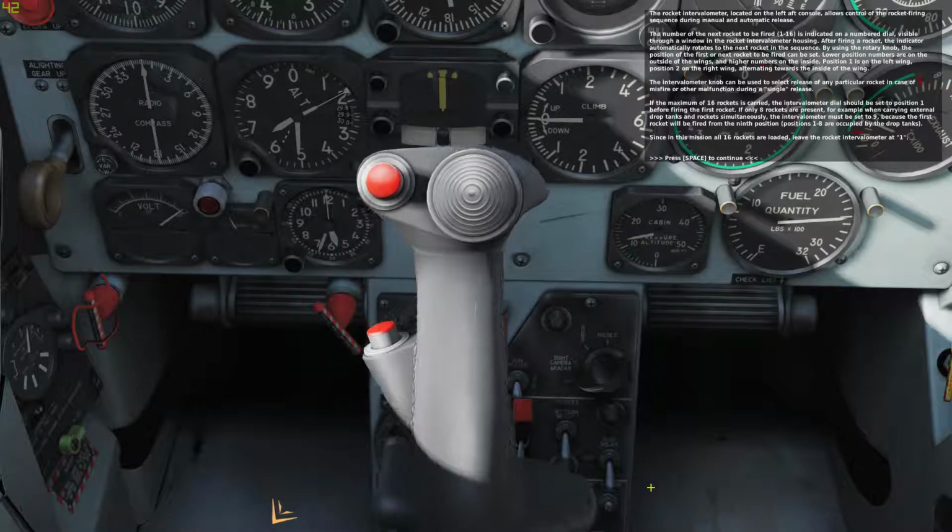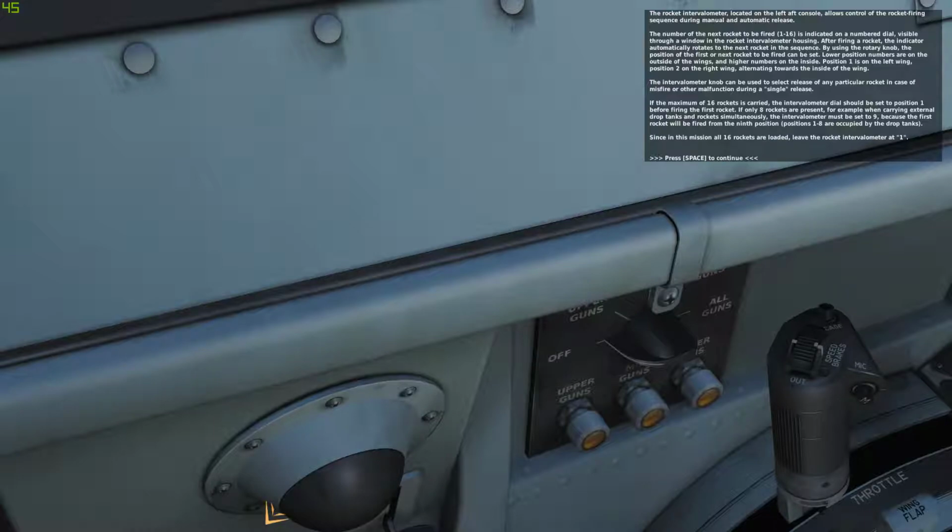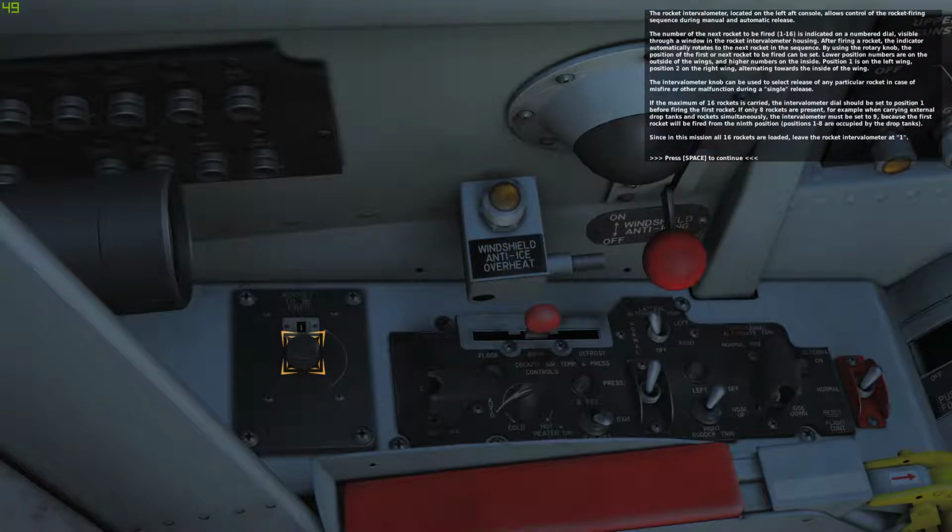The rocket intervalometer located on the left aft console allows control of the rocket firing sequence during manual and automatic release. The number of the next rocket to be fired, 1 through 16, is indicated on the numbered dial visible through a window in the rocket intervalometer housing. After firing a rocket, the indicator automatically rotates to the next rocket in the sequence. By using the rotary knob, the position of the first or next rocket to be fired can be set.